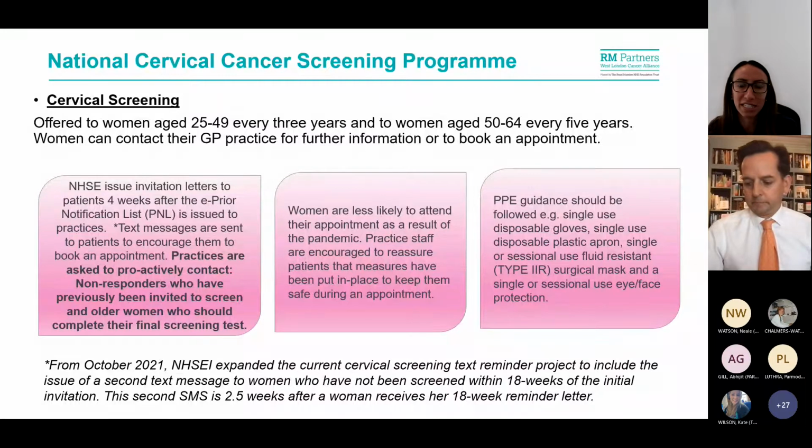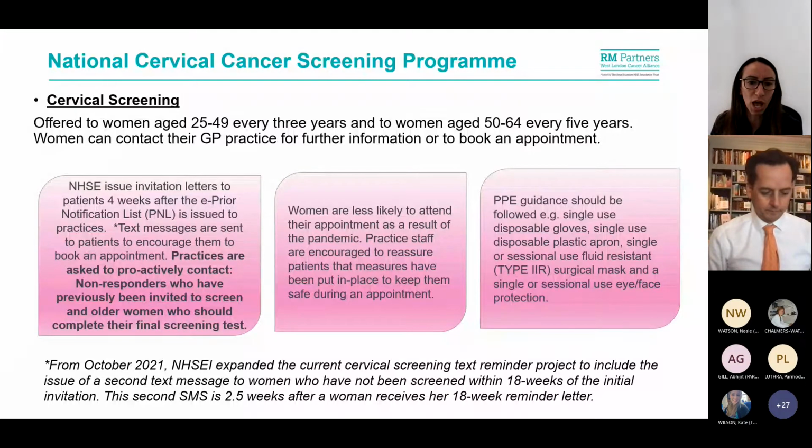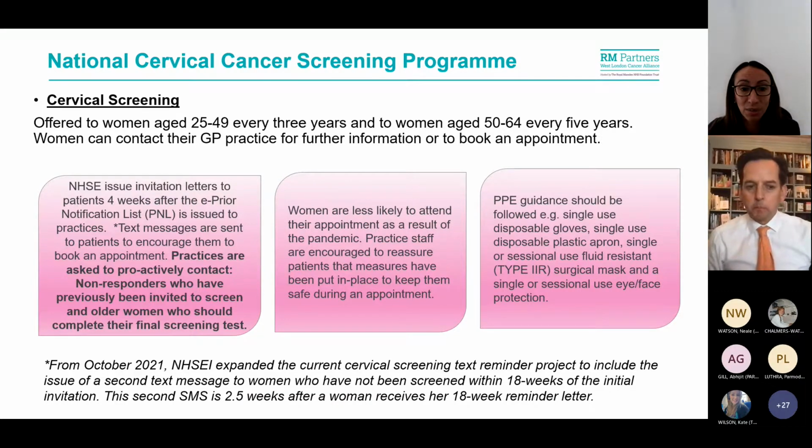As we know, there's an NHSE, an England initiative, for letters to be sent out to our patients. And as of October last year, they expanded that text reminder project to include those that had not been screened within 18 weeks of an initial contact. So they've got double the contact now as well. And then we as practices are asked to proactively contact the non-responders. We know that women are less likely to attend an appointment as part of the COVID pandemic. So we already knew it was a struggle to get our targets, and now it's even harder to hit those targets.